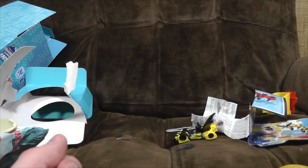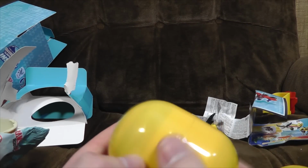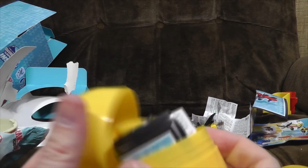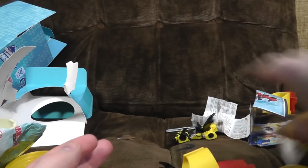And now we can open the other one that I smashed. Dun-dun-dun-dun-dun. Already eaten the chocolate. It was very nice. I'm hoping we get Optimus Prime. Oh, bums and tits.